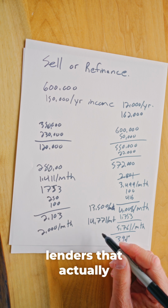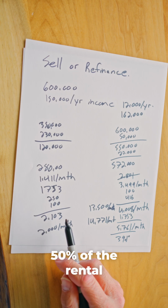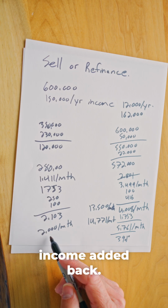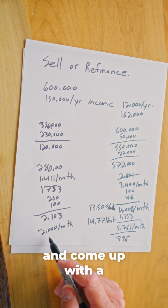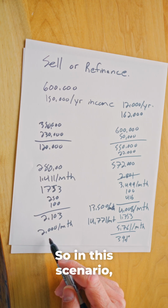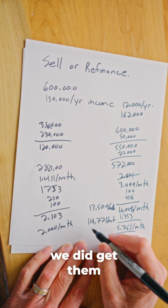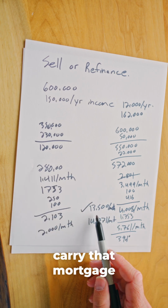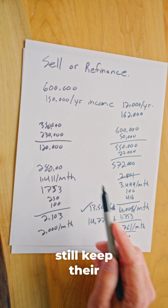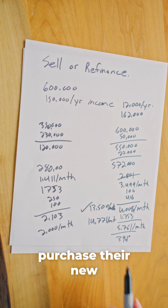But there are some lenders that actually use a different formula and don't just use 50% of the rental income added back. They actually look at a true offset. So they look at your income and expenses and come up with a more favorable number. So in this scenario, even though they didn't initially look like they were going to qualify, we did get them approved through a different lender, so they were able to carry that mortgage with their income and still keep their existing property as a cash flowing rental property and purchase their new dream home.